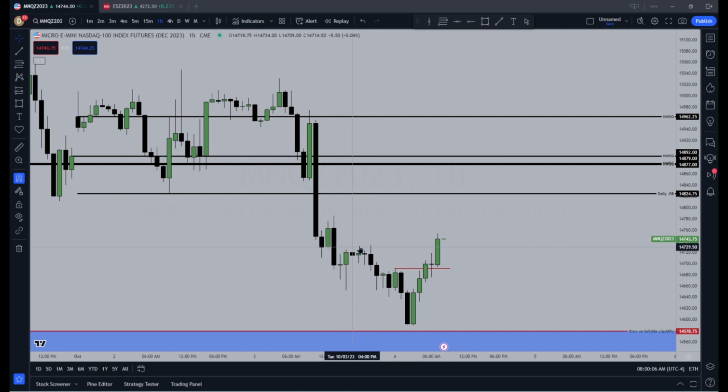So we've taken these equal highs out, and then we still have this high up here resting inside of this fair value gap. Now, I would like to see price come up and take out this high right here, trade into this fair value gap, and I have a daily order block annotated here at 14,824.75. I would like to see price get back up to this level before going lower.